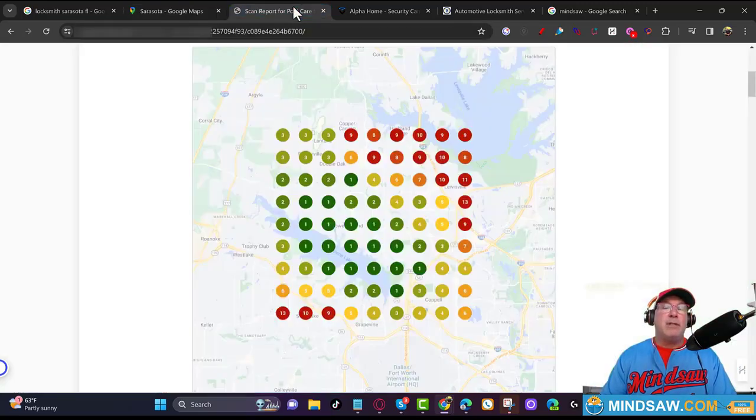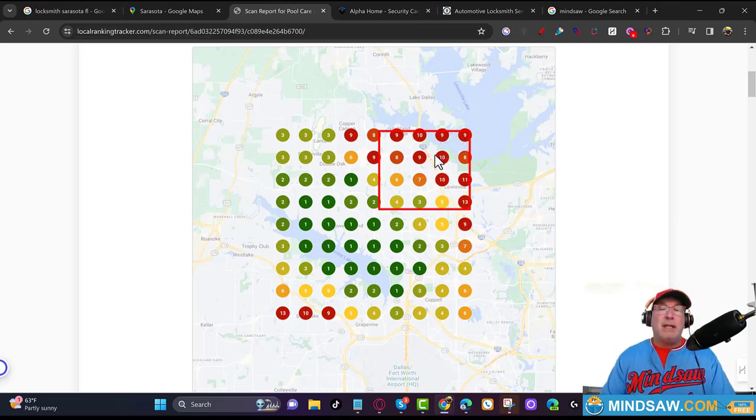Then the next thing you want to do is run a grid report. Run a grid report, see where you're ranking and where you're not ranking for that specific keyword. If you're not ranking in this area, you want to create content on your website in this area for that keyword. Then you want to get reviews where the person writing the review mentions that they were in this area and used your service in this area, who they dealt with, and that they were professional and affordable.